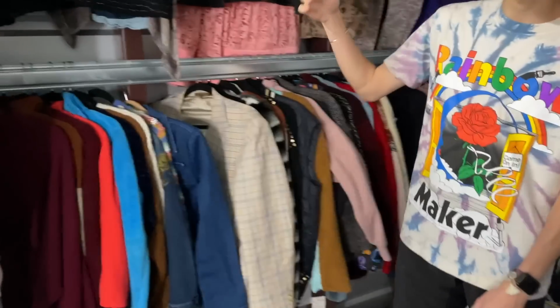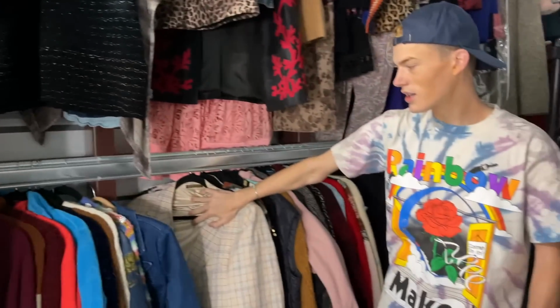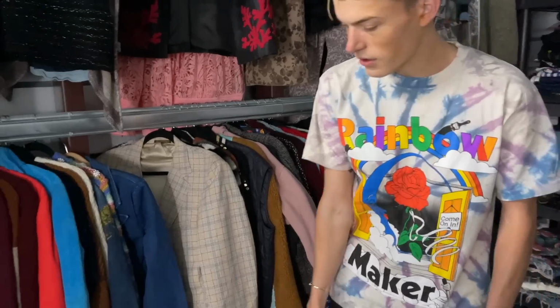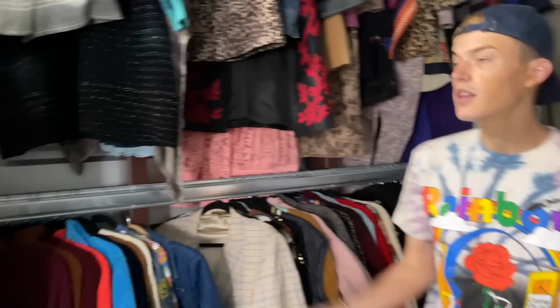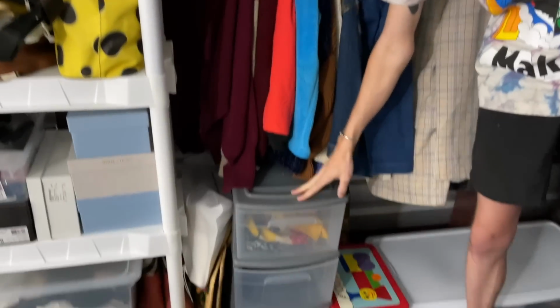And if we need to expand, we can hang maybe cropped or shorter things up here. And it's actually pretty easy. Once they're on, you can just push them back and make more room. We did clean off the back wall before we put anything up. It was dusty, so we dusted and cleaned.